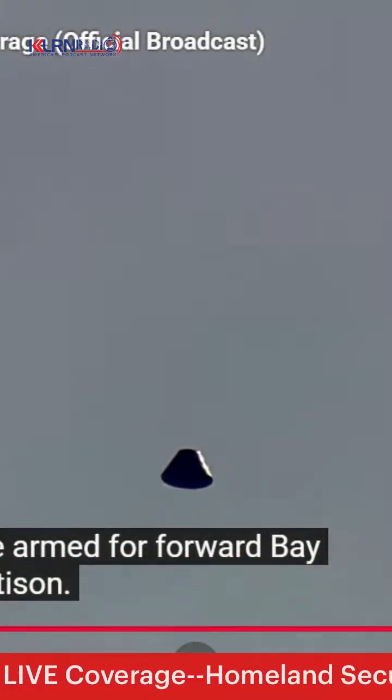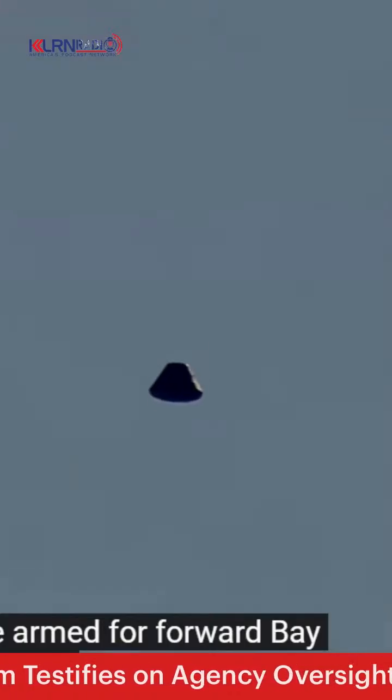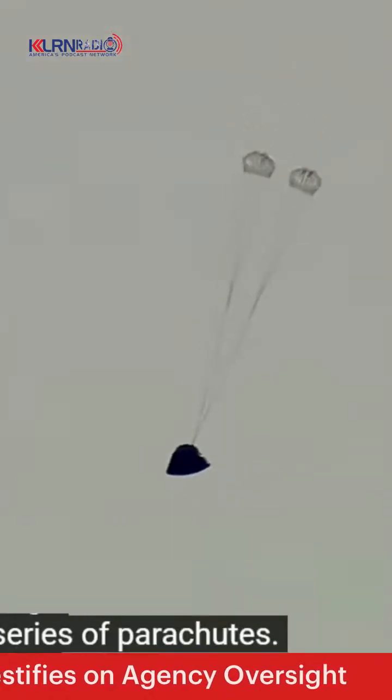The pyros are armed for forward bay cover jettison. And there go the first series of parachutes, and we're on drogues. And Houston, we're visual on 2 drogues out the window. 2 good drogue chutes. Next up. We copy, we see them.